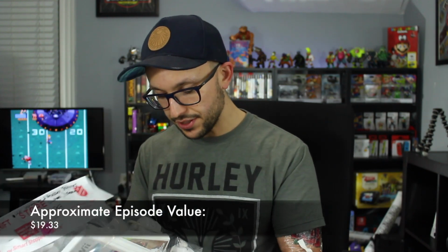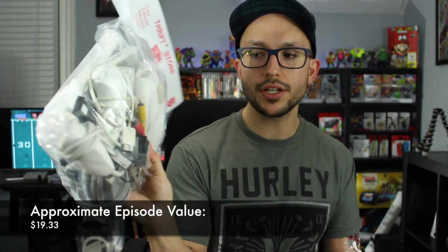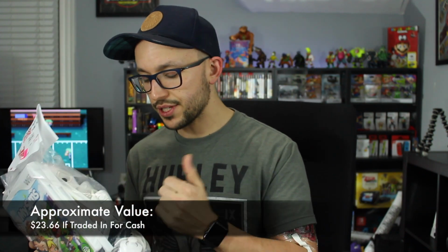But it did come with a sensor bar. It came with 2 nunchucks. One actually looks like it's chewed on a little bit, so I'm probably just gonna toss that in the trash since it won't fetch. I probably can't even trade that in. But it did come with a Wiimote. I'm not sure if you guys can see in the back there. It did come with a Motion Sensor Plus and a steering wheel.